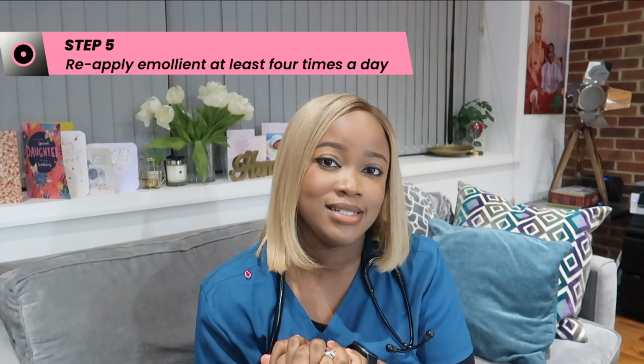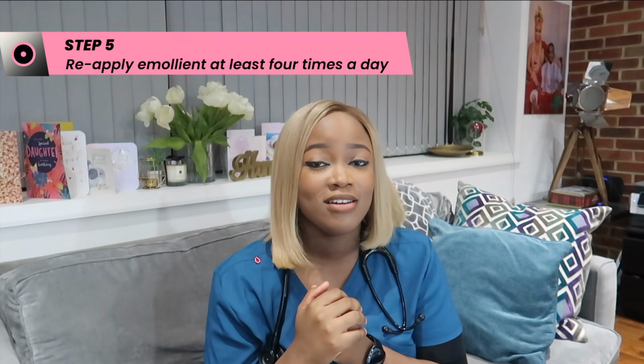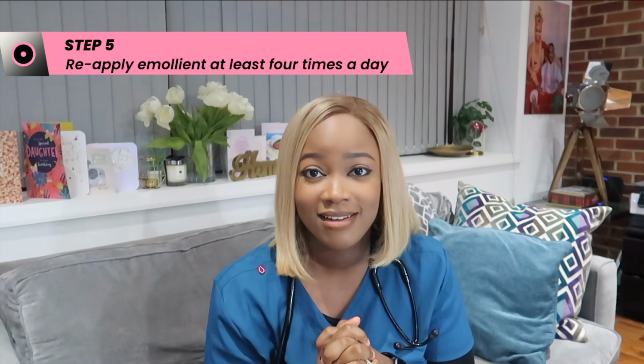Now, you should aim to moisturize at least 4 times a day, minimum twice a day. And this is even when the eczema clears. You know you're using roughly enough when you're using about 500 grams of cream every week. That's when it's really effective, because naturally as you go through the day, your moisturizer is going to wear off, so you want to keep reapplying it as much as possible.